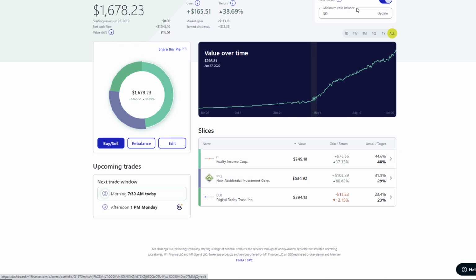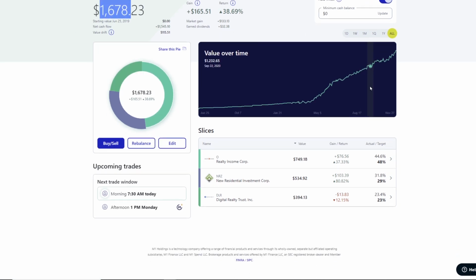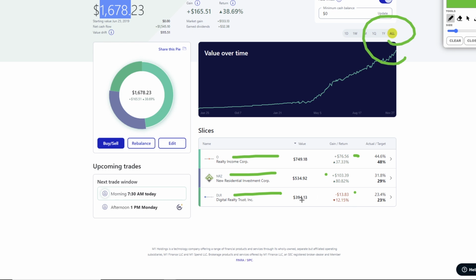So for me, right over here, you're going to see 1678 is what I have in this account. And then over the overall time, currently I have Realty Income, we are positive 76.56. I have NRZ. Shout out to anybody else who has NRZ. You guys let me know down in the comments. We are up $103.39, which is awesome. And I'll break that down even more in a second. And we have DLR, which currently in my all-time, as of holding this, I'm actually down on this stock. So we're down $13.83.